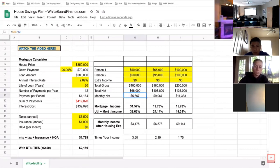This results in a monthly net income based on these numbers of roughly $5,667. Now, the beauty of this is that you can actually see what percentage of the mortgage income, so you can see here with the mortgage, taxes, insurance, and HOA are taking up of your net income. And then you can see the second number with the all-in number with utilities. So you can see what pretty much your all-in housing cost is going to be in terms of monthly net income, okay? The nice thing about this is that it shows you what the monthly income is after your housing expense. So this is what these people have, monthly net minus the all-in with the utilities.